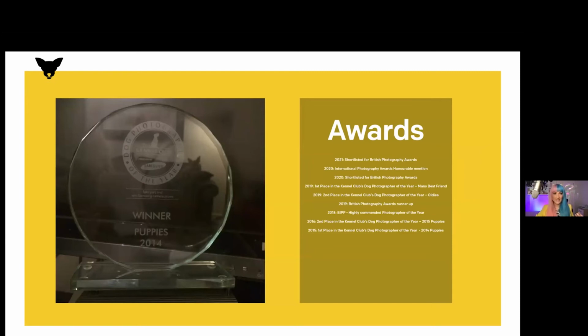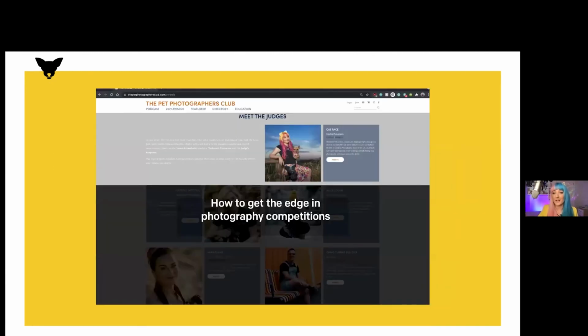People may be interested to an extent, but they don't really care. They care whether your work's good, whether they like you and what you do is the most important thing. But if you would like to win awards, and let's face it, it's nice for us, we enjoy it, right? Then I recently was a judge for the Pet Photographers Club in the International Pet Photographer of the Year Awards, along with a couple of other pet photography competitions. And that's really given me another insight into what makes an award-winning photograph.